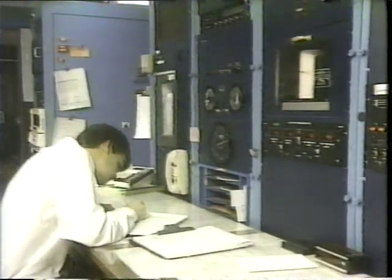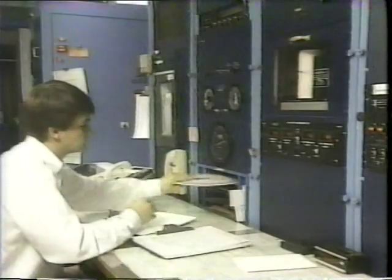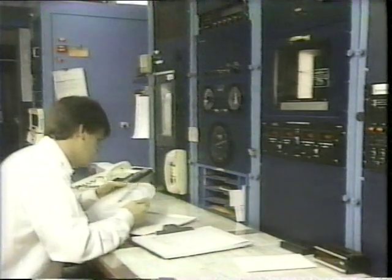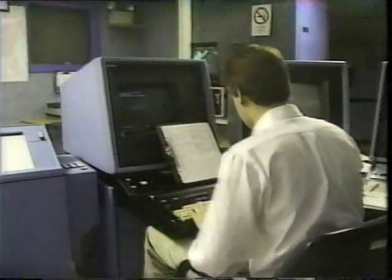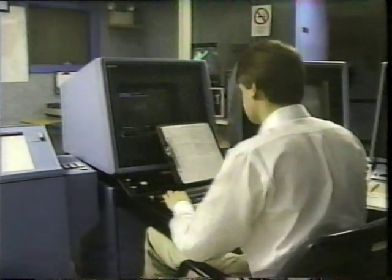Meteorologists like Greg Hansen record the hourly temperatures, the humidity. They check altimeters for the air pressure, a visual state of the sky, the height of the cloud ceiling, any precipitation that has fallen. All of this information ends up in the hourly surface observations. The Weather Service codes and enters the information into a computer system which links Weather Service offices together. The computer transmits the message to the National Meteorological Center in Suitland, Maryland.